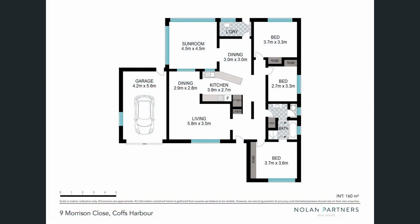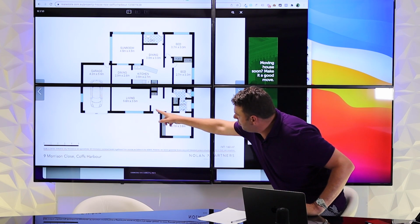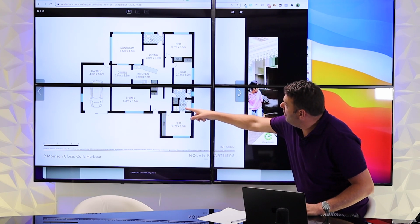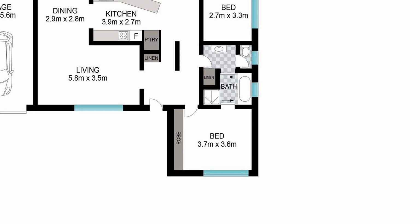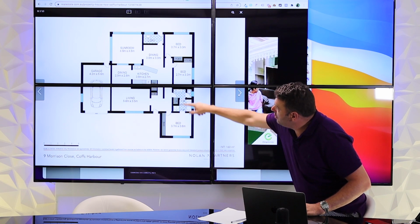Outdoor area. Now floor plan, let's analyse this. So we've got, where's the entrance? Let me get my bearings. So entrance through here from the front of the property. We've got a bedroom over here with a shared or an ensuite type setup. So this is the main bathroom with an ensuite into here.